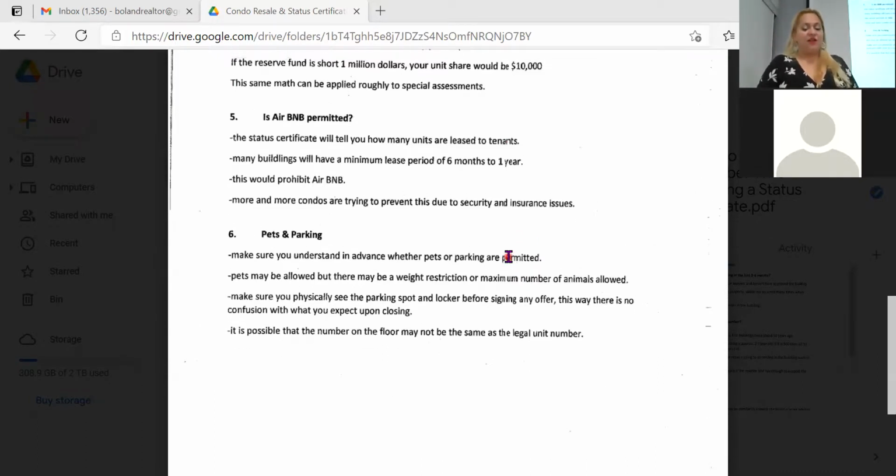This is a big one that a lot of my clients ask, and they've nixed it now downtown, right? Is Airbnb permitted? The status certificate will tell you how many units are leased to tenants. So this is a big question I get too. Somebody living in the building doesn't necessarily want it to be completely tenanted, right? Because it's just a stigma that owners take better care of their property than tenants do, which is not always true. But sometimes if they live near the university, they don't want a building that's heavily tenanted because they don't want all those students living there, for instance, right?